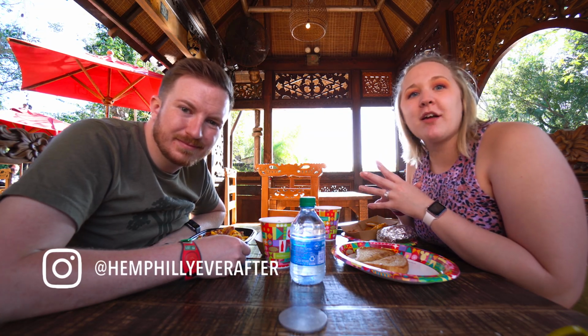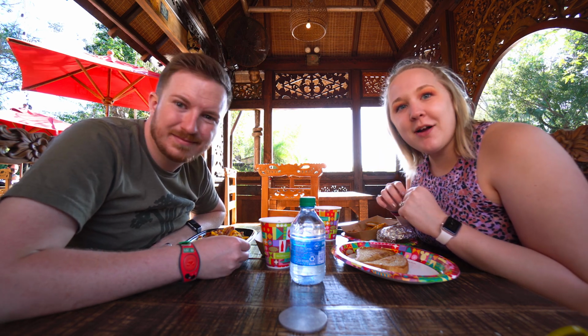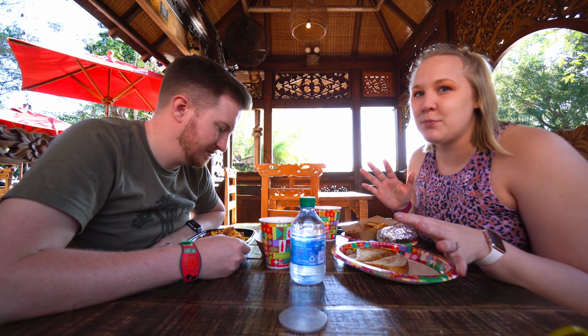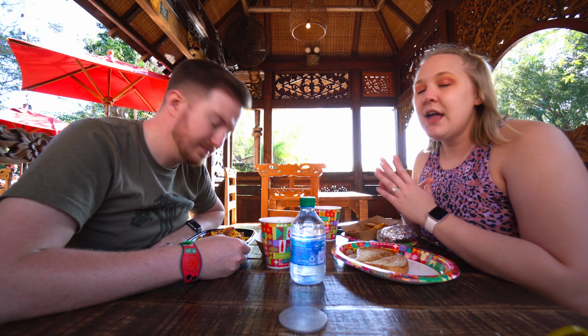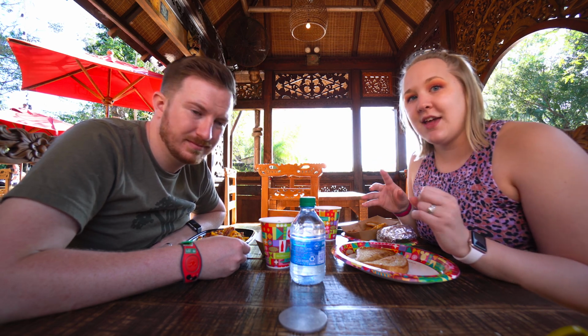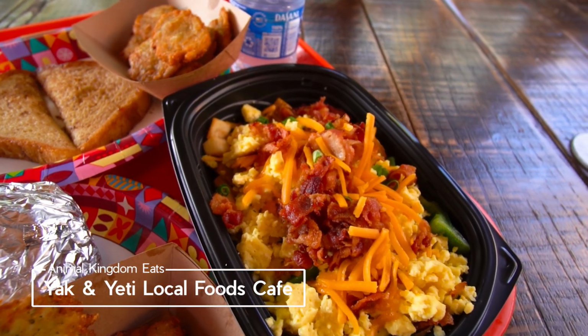Good morning from Disney's Animal Kingdom theme park. We are here way at the back of the park eating breakfast, and I think we might have just found the best quick service breakfast in Animal Kingdom. This looks fantastic. Yak and Yeti Local Foods Cafe is right next to the Yak and Yeti main restaurant. And they have these breakfast bowls that look amazing.